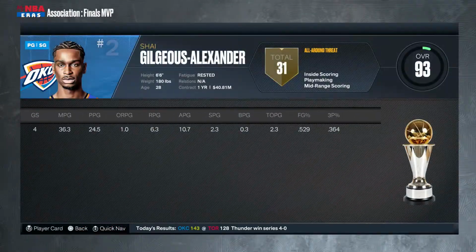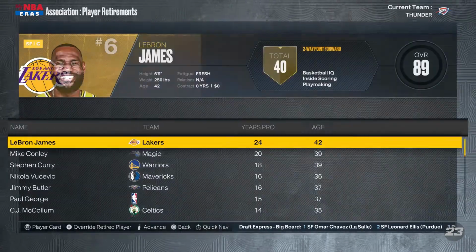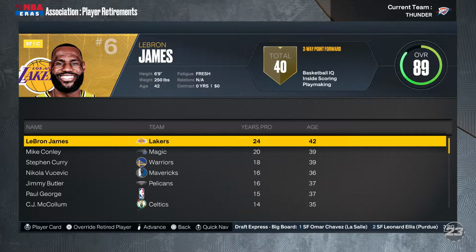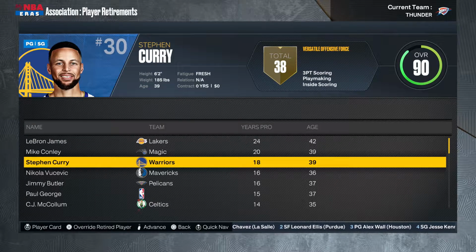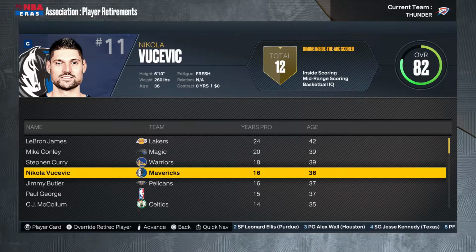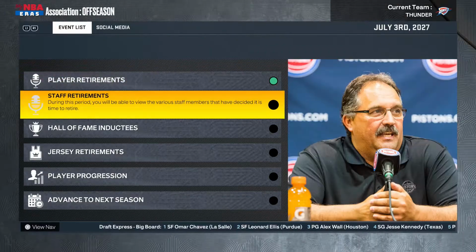The Thunder win without Chet. That's just how good they are. They don't even need him. Shai Gilgeous-Alexander wins NBA Finals MVP, I believe, is second at this point in his career. LeBron James says, I cannot handle this, and I agree. Mike Conley is gone. Steph Curry says, forget about it. Nikola Vucevic says, I can offer nothing to Luka Doncic. A lot of retirements there.